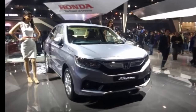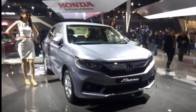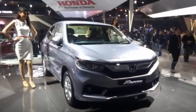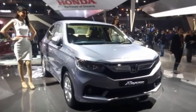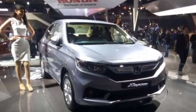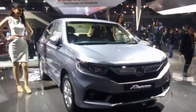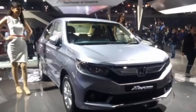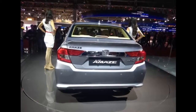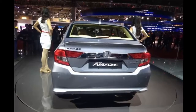At the heart, the 2018 Honda Amaze continues to be offered in both petrol and diesel avatars. The petrol version gets a 1.2-liter i-VTEC petrol that makes 87 bhp of maximum power with peak torque of 109 Nm. On the other hand, the diesel iteration is equipped with a 1.5-liter i-DTEC oil burner that makes 99 bhp of maximum power with peak torque of 200 Nm. Transmission duties are carried out by a 5-speed manual gearbox as standard along with optional CVT unit.